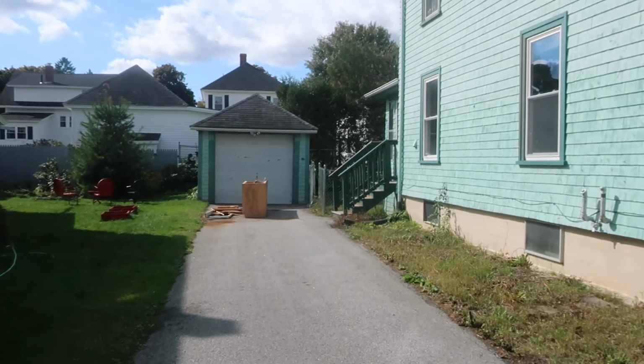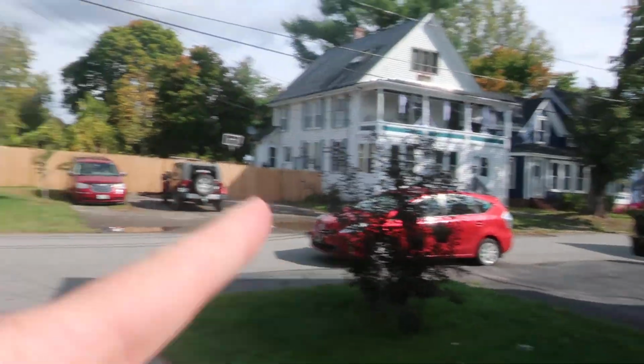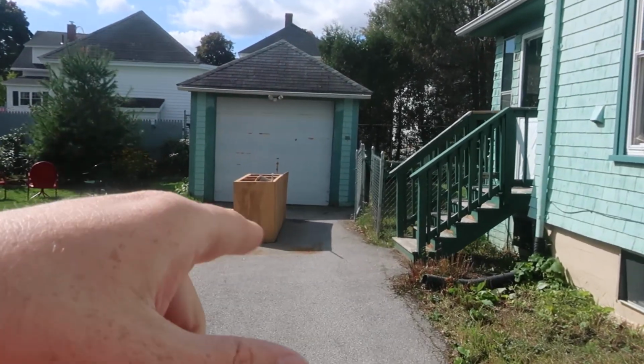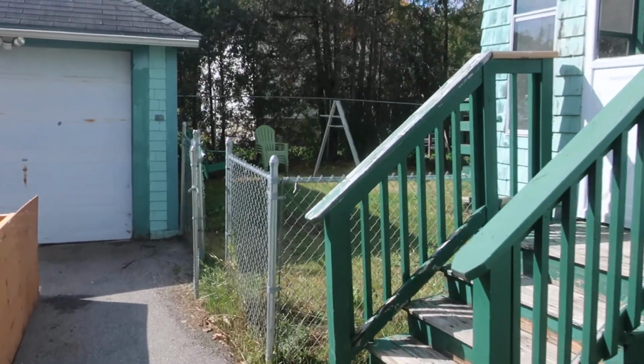So the 1-car garage, it is small. My truck would not fit in it, but if you had a small car, it would fit in it. Or if you have a motorcycle or just want storage, it's great. It does have an auto door opener, and so for small car storage or toys, that kind of thing.